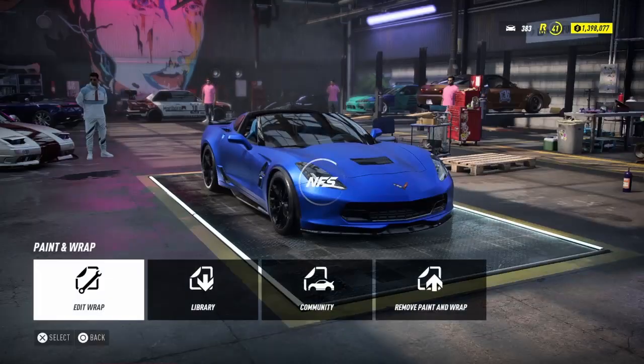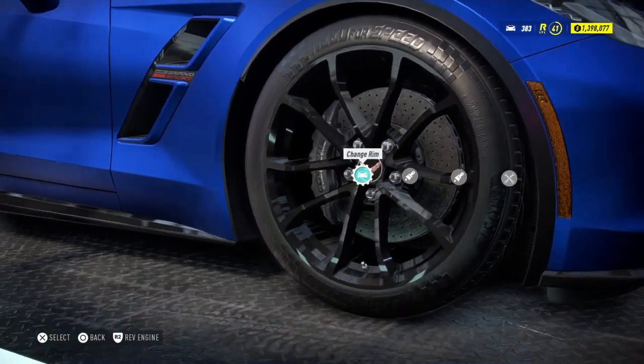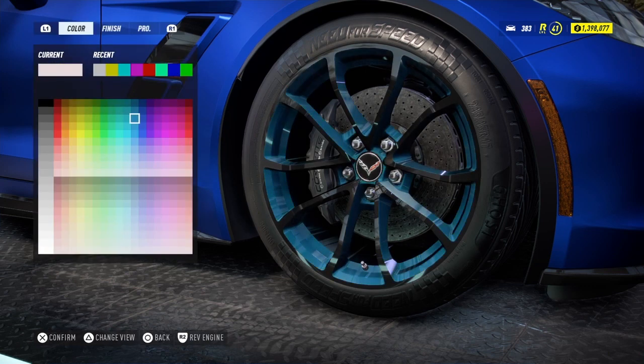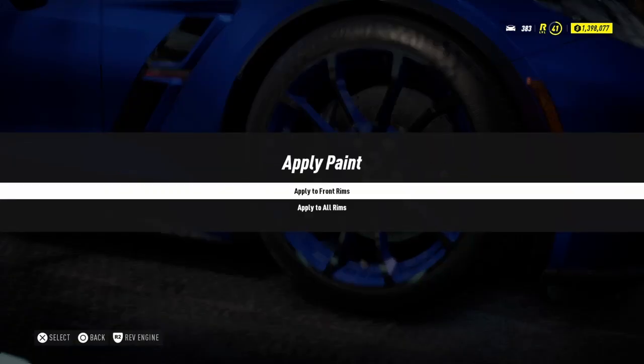So now we're gonna do blue because I want to do a different color with every car, and I think it looks super good with blue. And just like the car's blue, we're gonna do it with the rims because blue rims look amazing. And I also messed up right here, so you can see that I accidentally set it to front rims instead of all rims, but I do fix that, so that's not a problem.